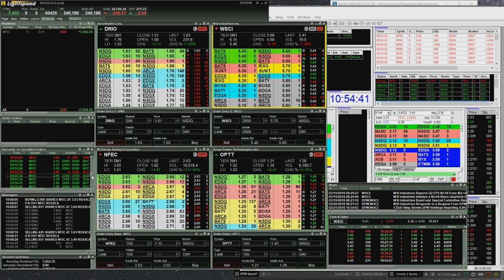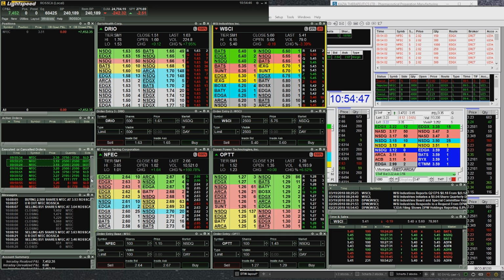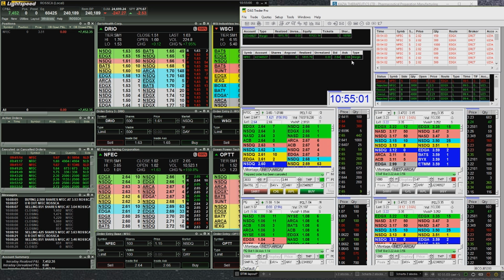maybe it was several. There's one there, so that's 2, 3, plus this one was 4. So I guess about 4 trades and 4 winners in my main account, 2 trades and 2 winners in my IRA. So 6 trades, 6 winners, $9,268 between the 2 accounts.